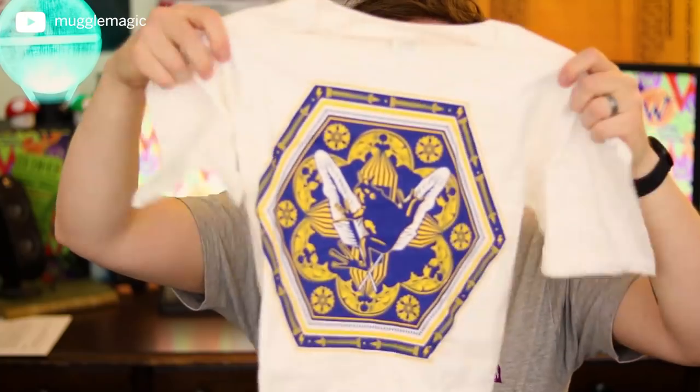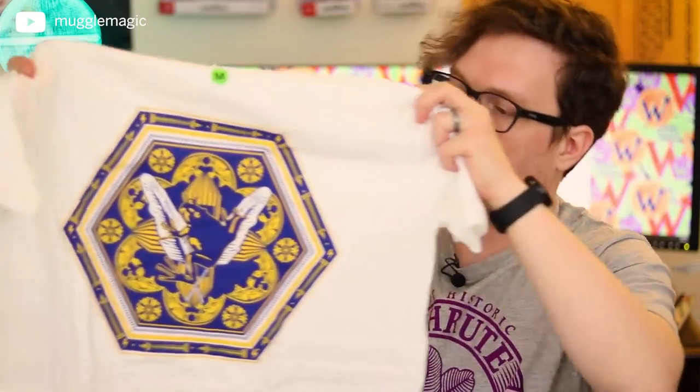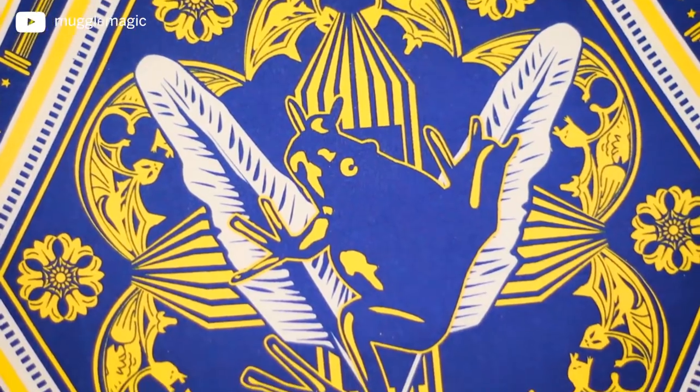It's a white shirt. Not a big fan of white t-shirts, but let's take a look. Oh, cool. It's chocolate frog themed, sort of, and it has a couple of quills on there. I do like the shirt, but personally, I wish it wasn't white, but that's just me. So here's a look at the shirt. It's a very cool shirt.